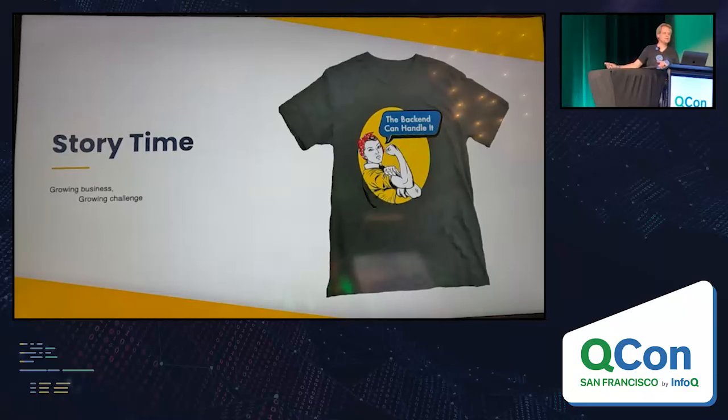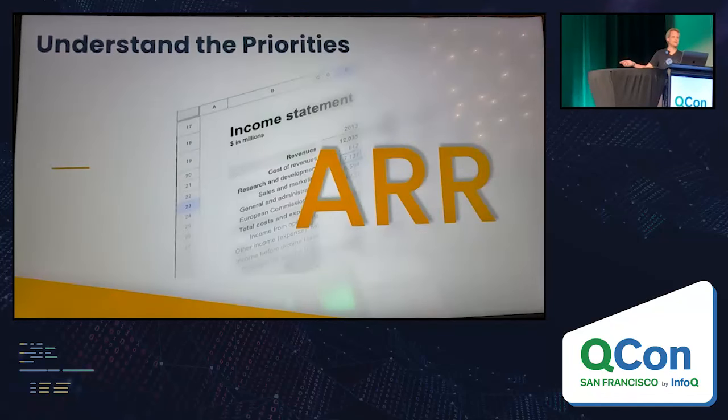So I want to take you back to the Honeycomb experience of a year and a half ago, with this system that has been growing and is starting to creak and fail in other interesting ways. Let's run this playbook. Let's see what happens. Start with understand the priorities.